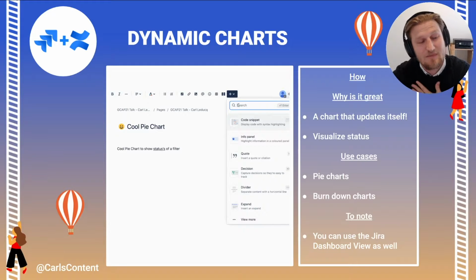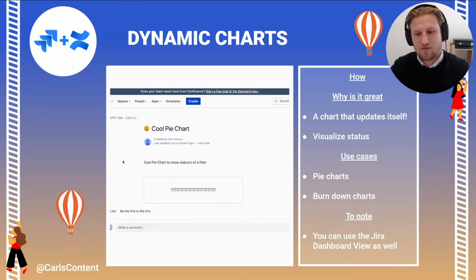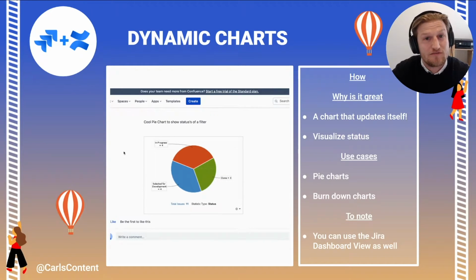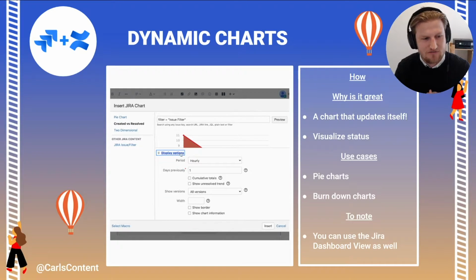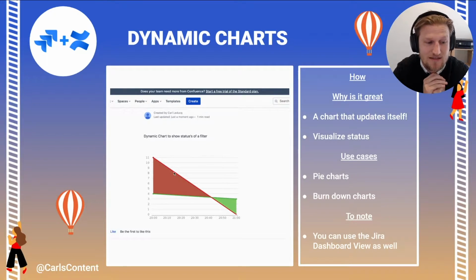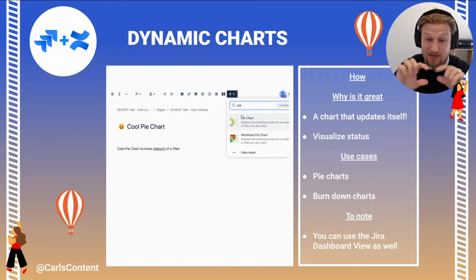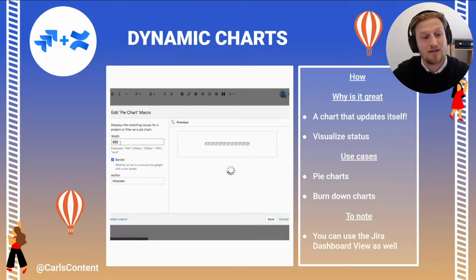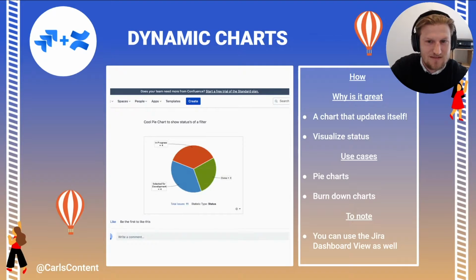So that's the next one. The one after that is dynamic charts. It's a similar concept to the filters. You can grab a selection of information from Jira and then turn that into a pie chart or a burndown chart or a bar chart. There's several options inside of Confluence, and it updates dynamically. So you can have, on a daily basis, the amount of created tasks and the amount of resolved tasks appear in a nice burndown chart style, so that you can easily see at a glance every day the status of the project.